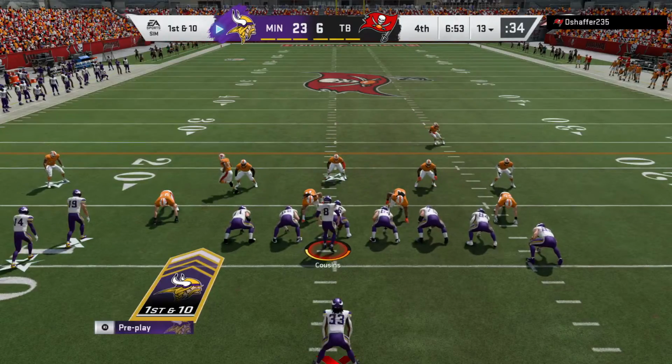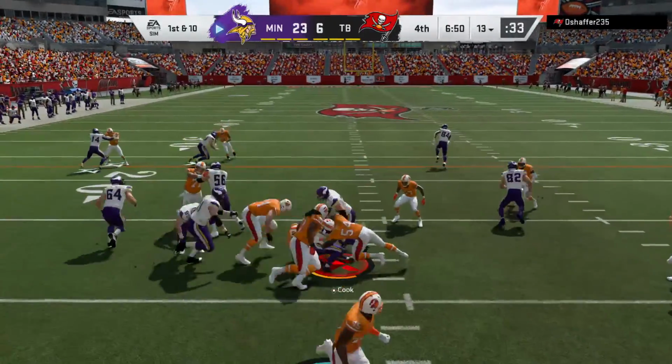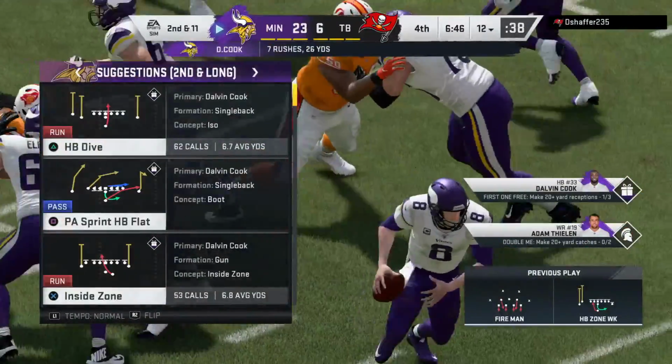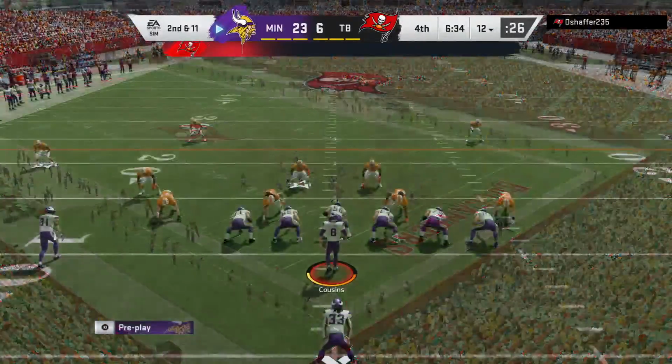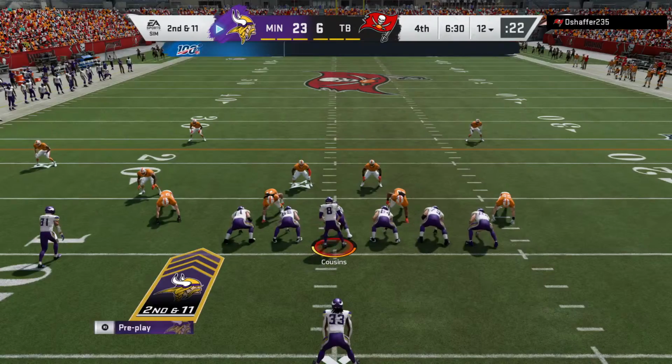Cousins and the Vikings with a 1st and 10 at their own 13. They start the drive with Cook. And he's going to lose yardage here back to the 12-yard line. That's going to go as a loss of 1 on 1st down. A loss of a yard there to start out. 2nd and 11.